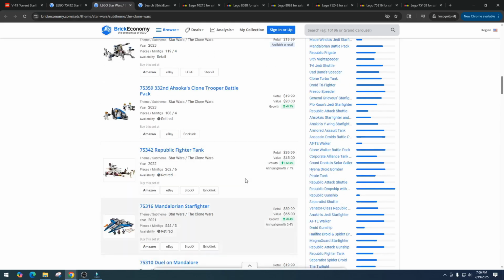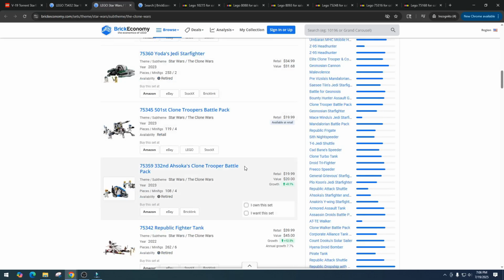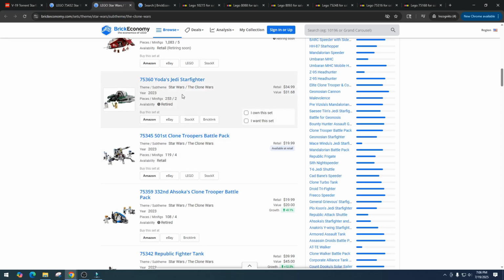So the most recent ones is kind of concerning. The sub-theme does not have a history of doing well. Look at Yoda's Jedi Starfighter. Again, this is why I say Starfighters kind of suck nowadays. Or they don't kind of suck, they do suck. Retail for $34.99, value of $31.68.